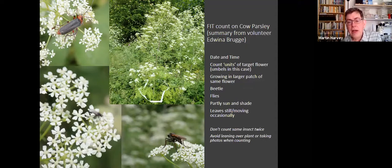We ask you to count each individual insect once, and to try not to count the same individual several times over, but that is one of the things that's actually much easier said than done. If you go out on a busy summer's day when there's lots of insects flying backwards and forwards, that is quite a challenge, is how you try and confine yourself to counting each individual once. And we recognise that it's going to be impossible to make that an absolutely perfect count, but all we can ask you to do is to make your best judgment that you count each individual insect once.